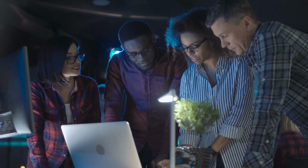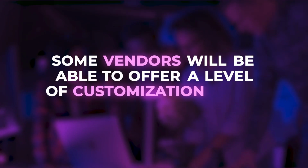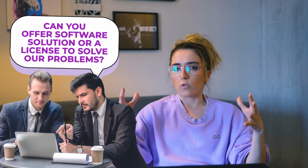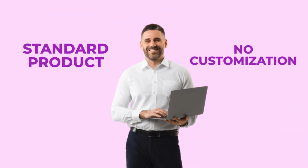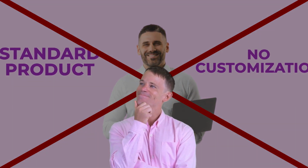So depending on your use case and the problem that you're trying to address, some vendors will be able to offer a level of customization while some might not. So before you go into a contract with a vendor or decide to pick one, depending on how important that is to you, I would definitely make sure to dig into that and get an understanding if they're offering a software solution or a license, to what level is customization available to solve your problems. Some vendors just offer a standard product. There is no customization, so they might not be a fit. And I think that is ultimately a good thing to know upfront.